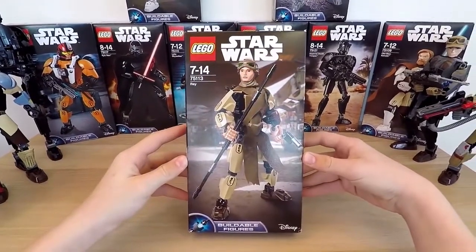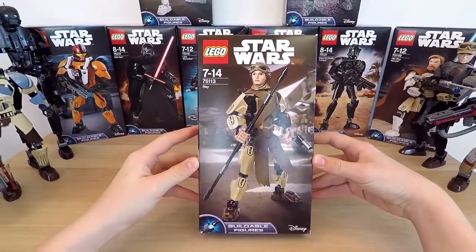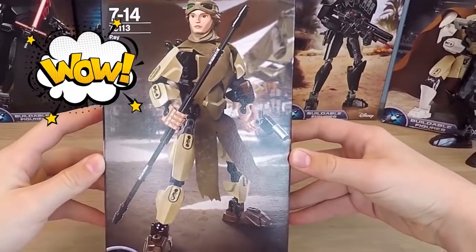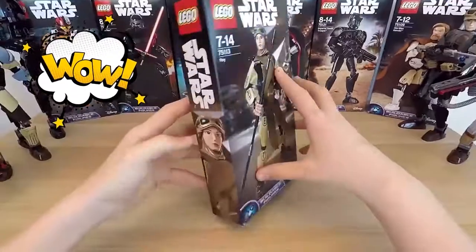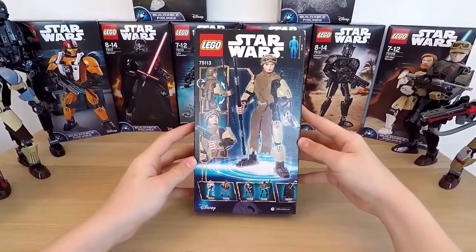Well, hey, this is Rey, a stubborn, headstrong, but very brave 19-year-old woman. In the box, you can see her Jakku outfit, the planet she's from, which is created from plastic pieces and is really great quality, even the felt added for movie accuracy and detail.